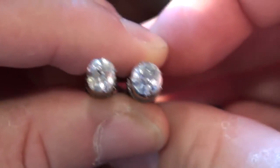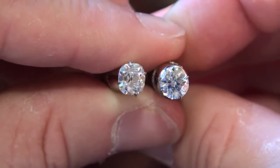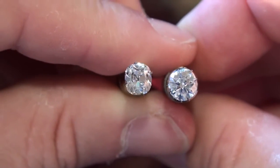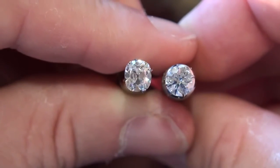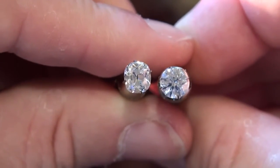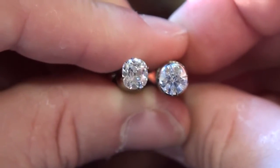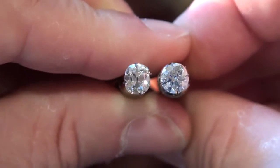Okay, now both of these diamonds have very strong blue fluorescence, and both of these are I colors. The diamond on the left is an August vintage, it's a 1.14 I VVS, and the diamond on the right is a 0.95 I VS1 round brilliant cut, both with very strong blue fluorescence.